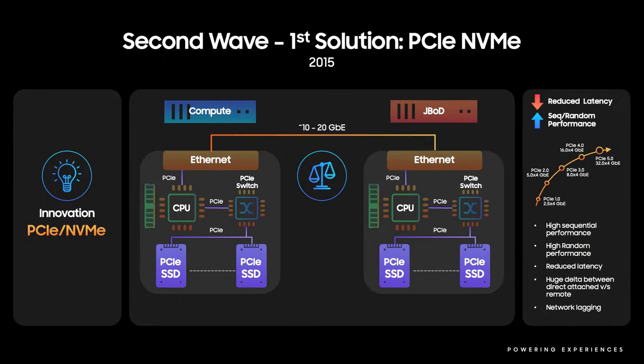The result has been great direct attach performance. There is nothing between the processor and the SSD. While this is awesome, there's only so many SSDs that can be directly attached to a CPU. CPU vendors have been adding a lot of PCIe lanes to support more SSDs and hence more capacity. PCIe is doubling its bandwidth from Gen 3 to Gen 4 to Gen 5, and Gen 6 is already under planning. But the data to analyze is growing faster than our ability to add direct attach capacity.